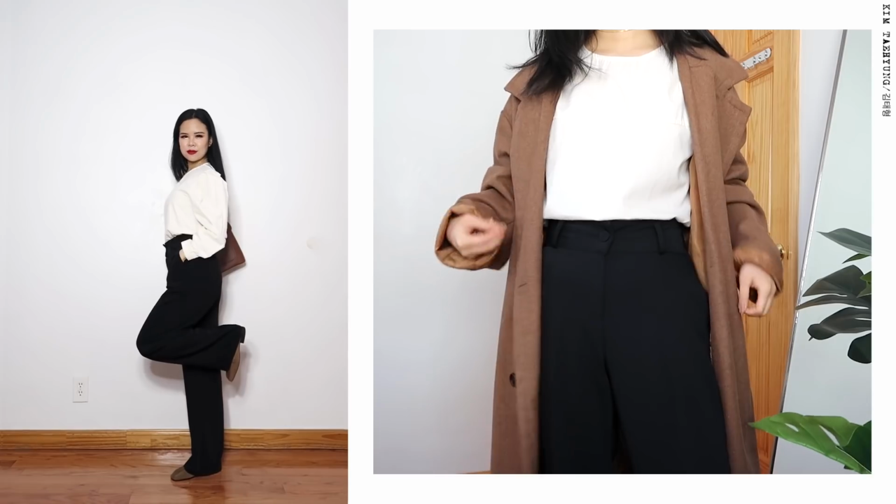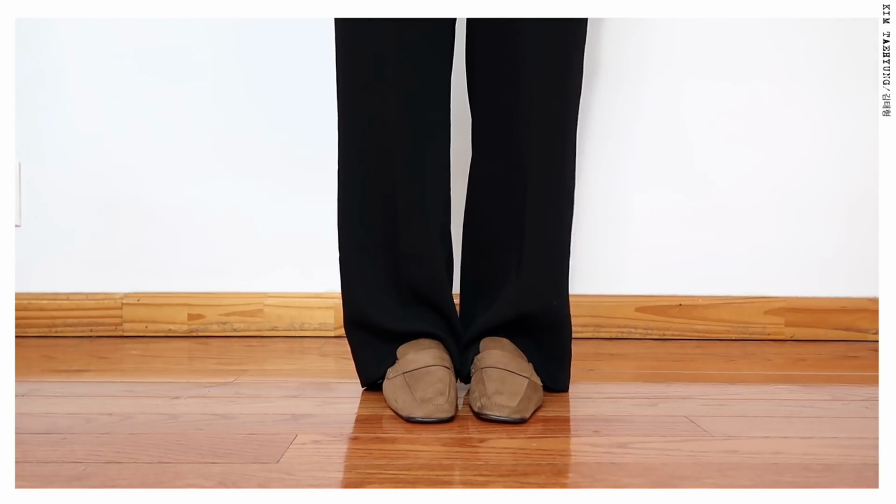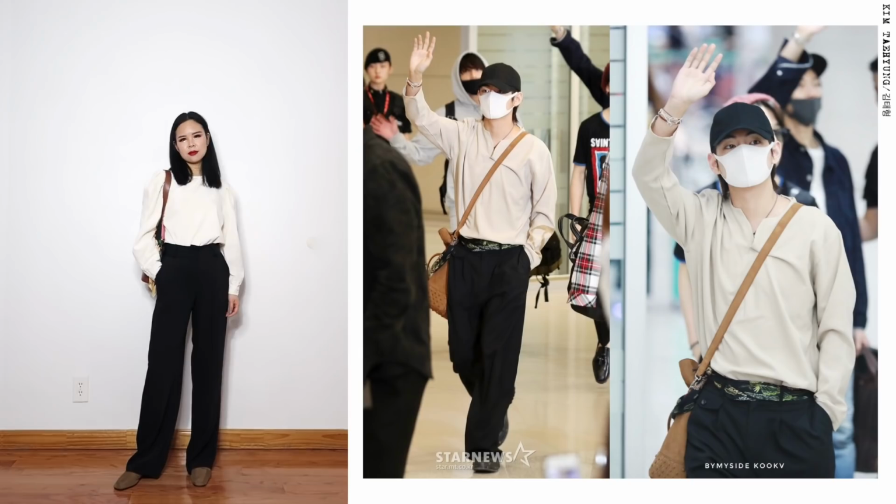He's seen in longer coats, and I think especially a dark brown one was really fitting for this look. And then his choice of shoes are usually comfortable, like slip-ons or sandals, so I wore brown suede loafers to finish off the look.